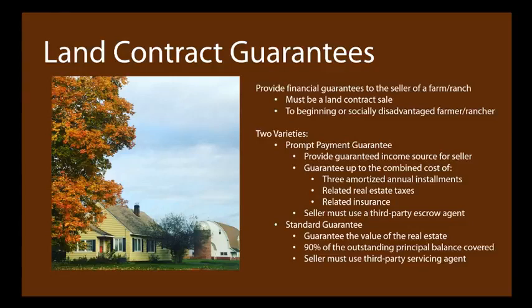Now, through this, the seller has to use a third-party escrow agent in order to qualify for these land contract guarantees, but you'll be covered in that situation in the event that the buyer doesn't follow through. So if you are looking to transfer your land to the next generation or someone else through a land contract, these are certainly something to look at.